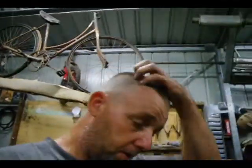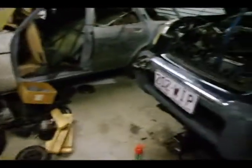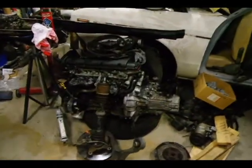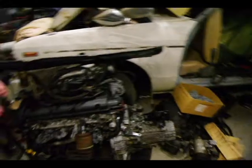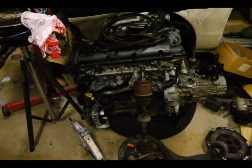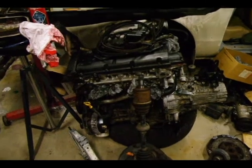What's been happening is I'm doing a lot of work on other cars, as I'm not basically gainfully employed by anybody else at the moment. So I've got a few projects going, a bit of work for some people. Got a little Hyundai Elantra engine here. I bought a couple of Hyundais just for a quick flip, but things have got a little bit more complex.